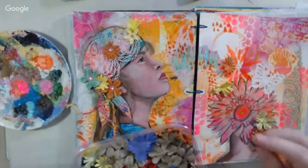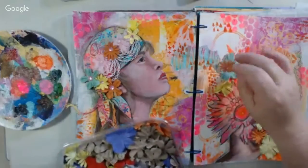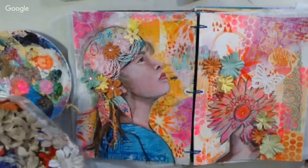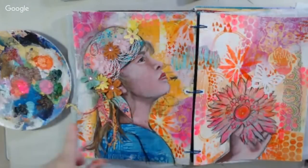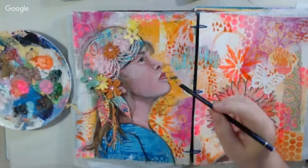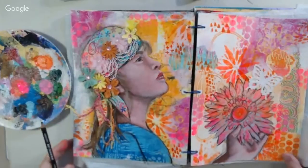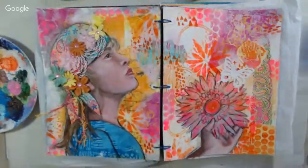This page is going to have a hard time closing. I put all this extra stuff, it's going to have a hard time closing. I don't know. But I do think that I need a little bit of shadow right here because she's blending in too much into the background. What happened to my water brush? It's gone rogue. Oh, there it is.